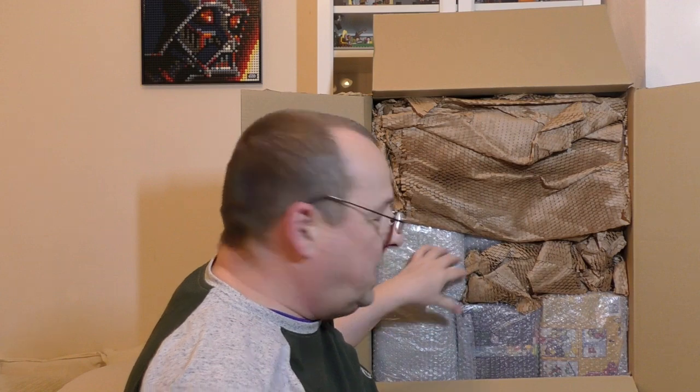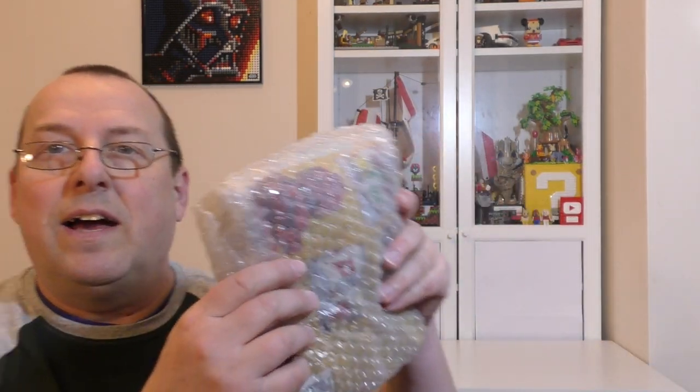I think it's going to be a lot easier if I put this on the floor, and I'll pull out the individual items one by one and show you what I've got. So let's get into some of these things that are all wrapped up. I think this one here has got a few poly bags in it. I did win a couple of what I consider smaller lots with lots of different things in them.